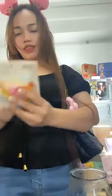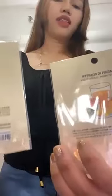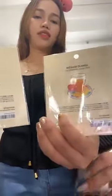So next, meron din tayong coaster from BT21, Tata. Available po si Tata. Yes, Summer Sky yan, for 334 pesos. So, acrylic type po yan.